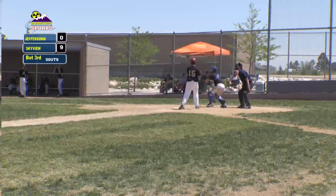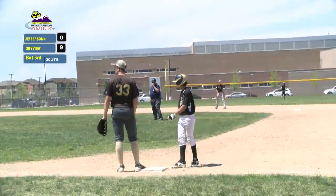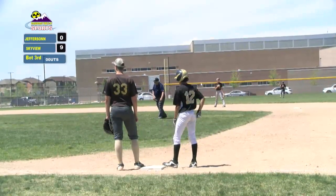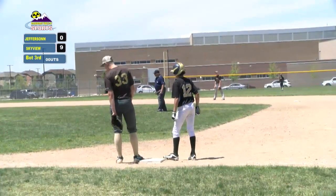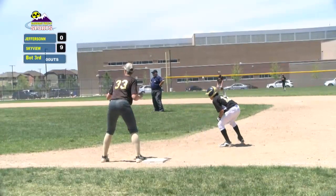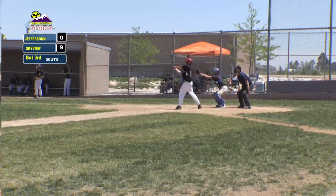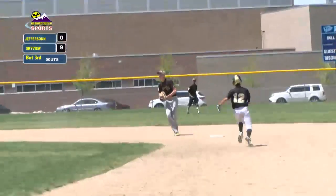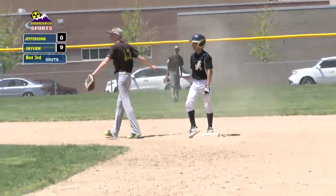1-1 pitch on the way, going to be high. You can see the cat and mouse game going on at first. Great opportunity here for Jefferson to try to get something going here. Pose a little bit of a threat. Infield looking double play, looking force at second. Next pitch is waved at. Throw down to second, and we'll see if it's in time.